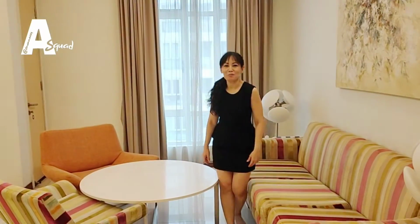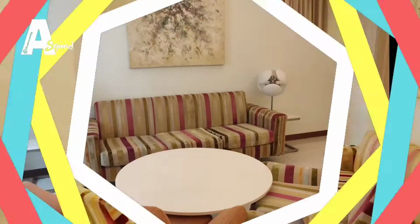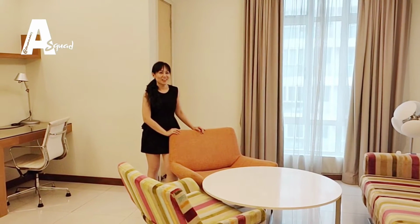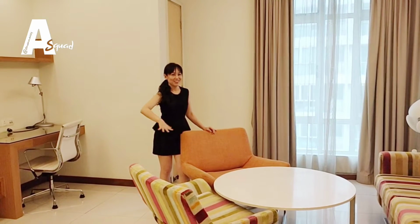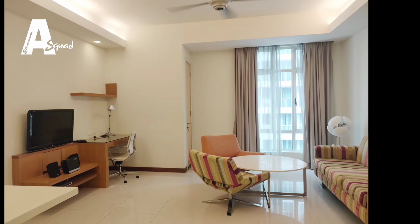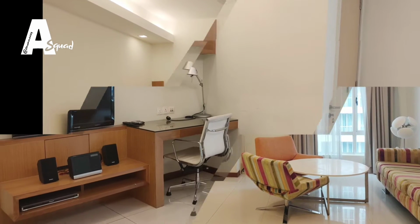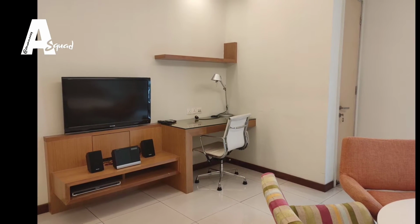What I like about the living room is the colorful sofa here. I really love the colors. And this is very artistic of the designer because this olive chair stands up over here among the beautiful rainbow color sofas. While relaxing on the couch and enjoying your favorite TV show, there's a small study area where you can also sit down, open your laptop and get some work done.